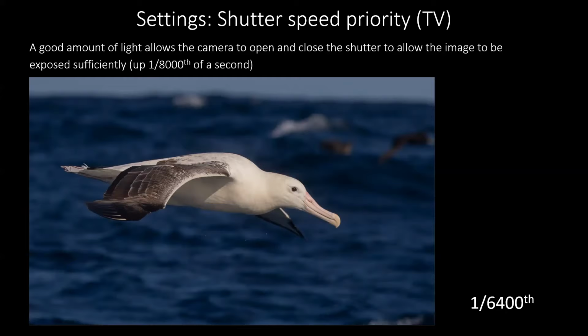Because there's such good light, it's likely that the aperture was a little bit smaller, and therefore you've got a bit more depth of field in this particular photo, with most of the wing and the eye of the bird in focus. Yeah, Mike, I think we can maybe ask Dave if there are any questions as well.